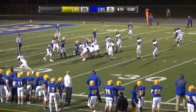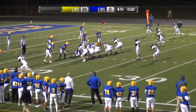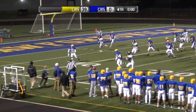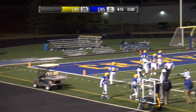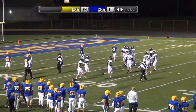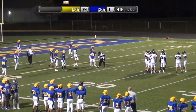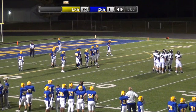So 1st and 10, ball's on the 20-yard line. See if we can get a big stop or get a turnover here. Defense is coming there, and Fouts was going to throw, but pulled it down and tucked it, and he's going to run and step out of bounds. Probably picked up 7. Landon Fouts the ball carrier. 13-yard line. Pick up of 6 yards. It'll be 2nd down and 4. Clock running down to 8:50 to go in the ball game.